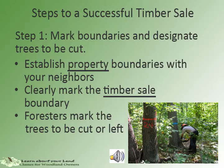If the sale borders your neighbor's property, they may have established roads you could use for your sale. You may have to pay for their use, but it could bring more money on your sale if the logger doesn't have to build a road. Finally, your neighbor might have insights into which foresters or loggers to work with. They may also have other harvesting experiences to share.